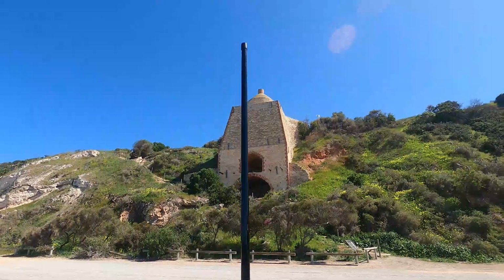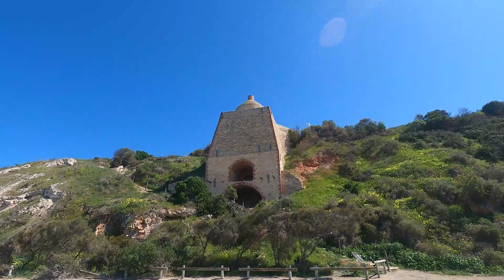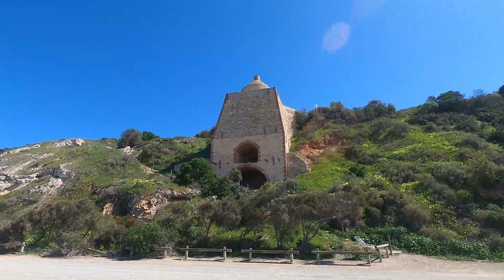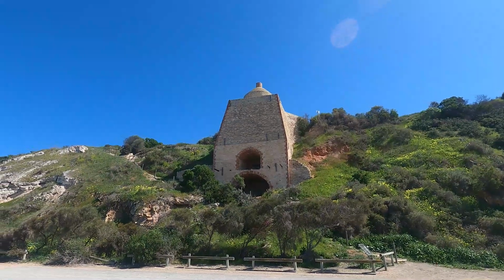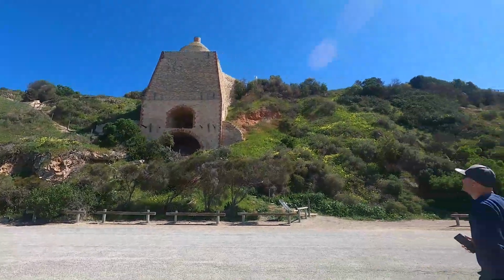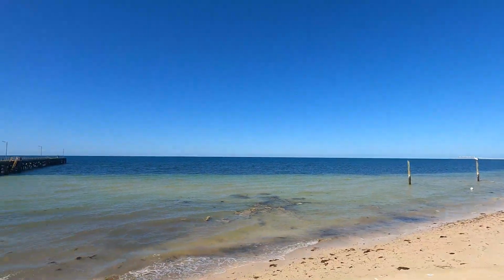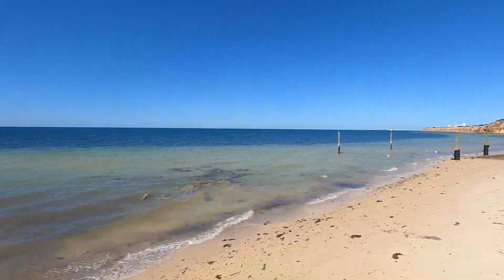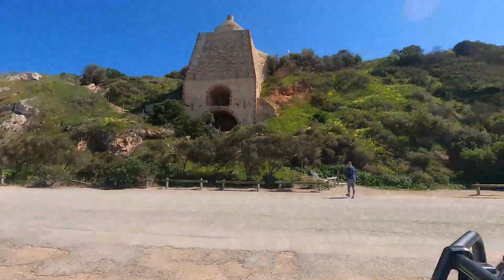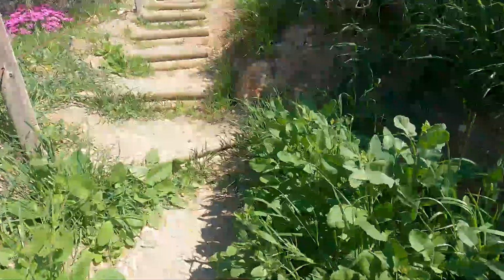There we go. Gives you a better view of the kiln. I think it's still got coal in there. See it up there, yeah. There we go. It was just the chimney we were looking at. Here's the jetty. I must say these beaches are not as nice as the ones in Western Australia. Pardon? Oh yeah, you want to go up there? A bit overgrown.